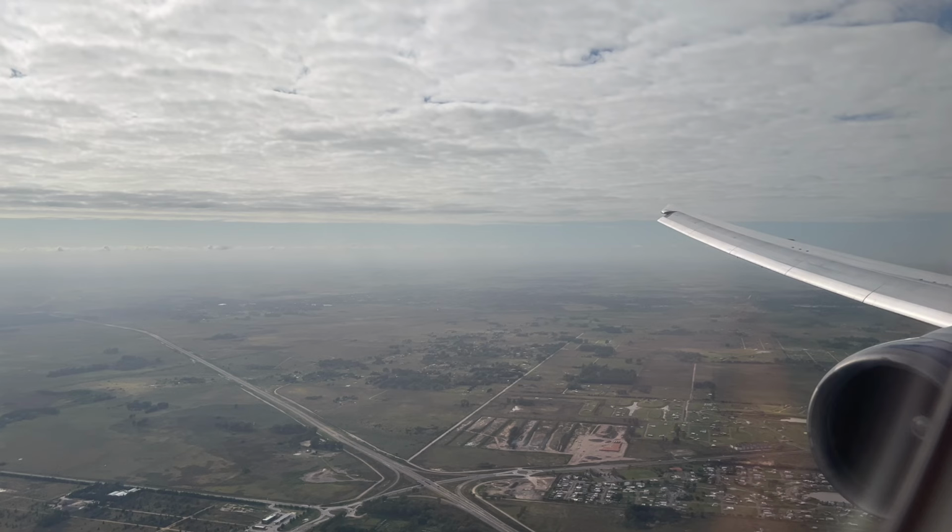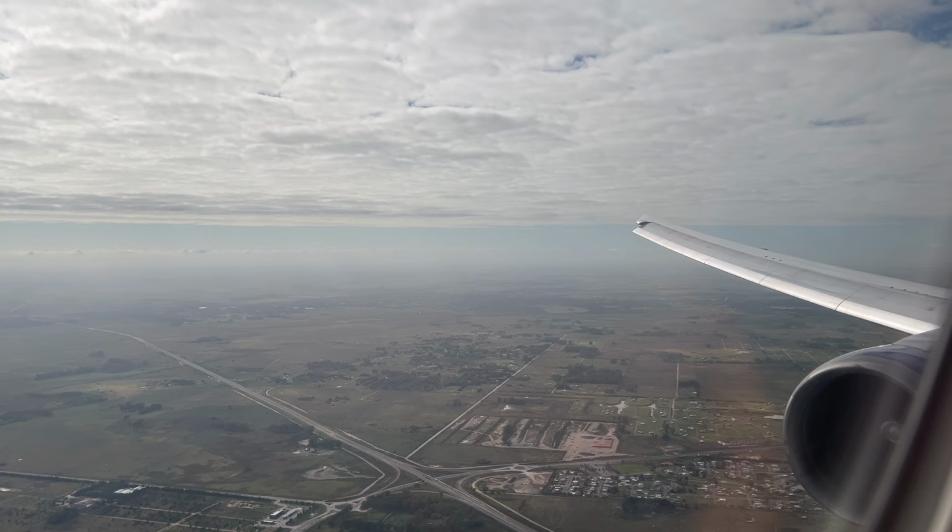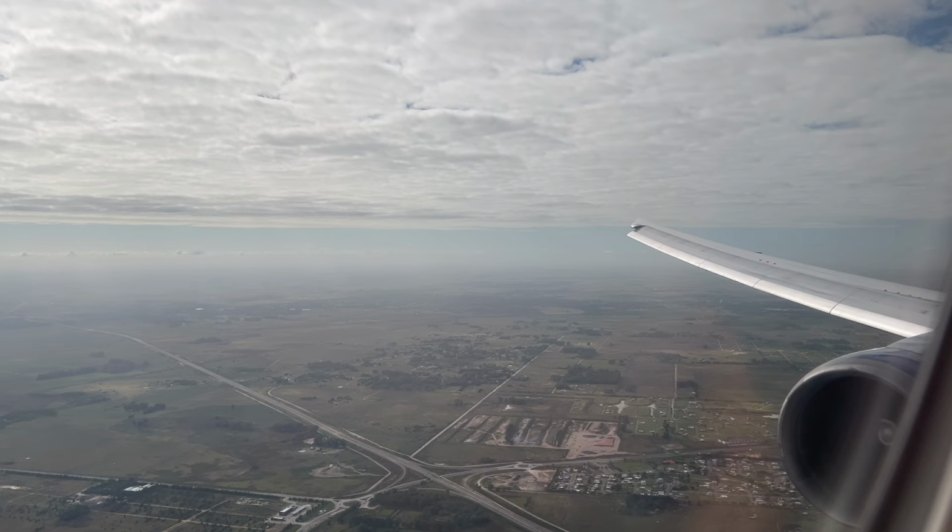So that's the seat. Really comfortable. The seat looks a lot more comfortable than what it actually is. So the seat looks really nice, really good leather it's made of. However, I just feel it could have been a bit more comfortable throughout the flight, and it's definitely really spacious.